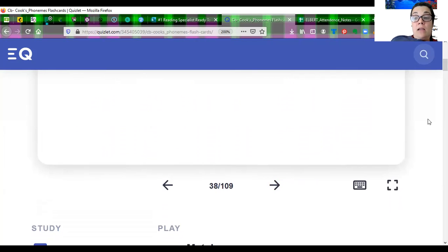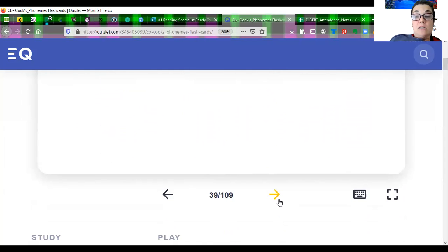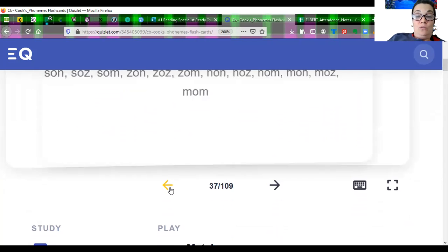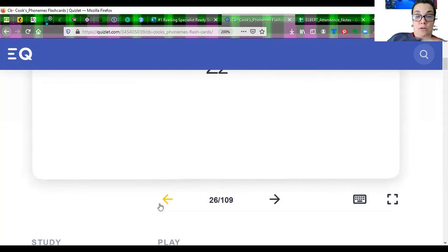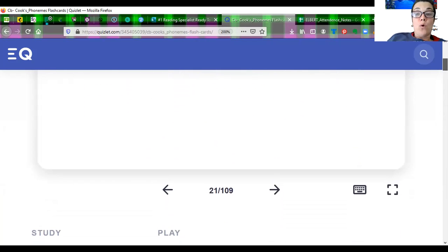So I think I'll leave the next set of cards, which is the second session. The second session is pretty much that first session again. But when we're ready to move on, I'll leave that for next Friday. Okay, and that'll be the hard sounds, those that can't be held.